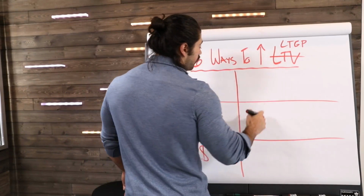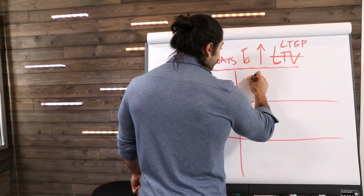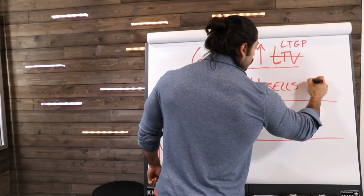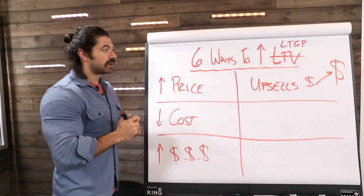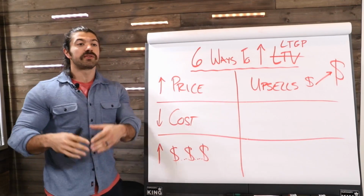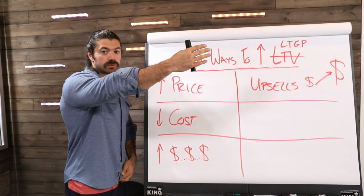And then 4, 5, and 6 are slightly related but different. All right, the first is that you can upsell people. Now upsells, very important here. I'm going to define this for you. It's selling the same thing, but a more valuable version. So if you upgrade, right, from a Honda to a Lexus, then you are getting upsold, right?